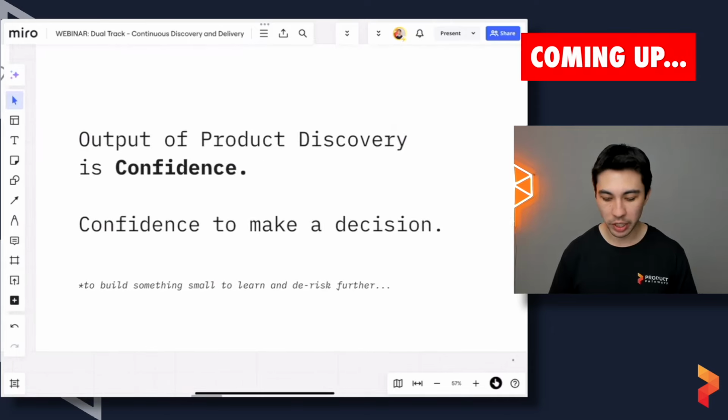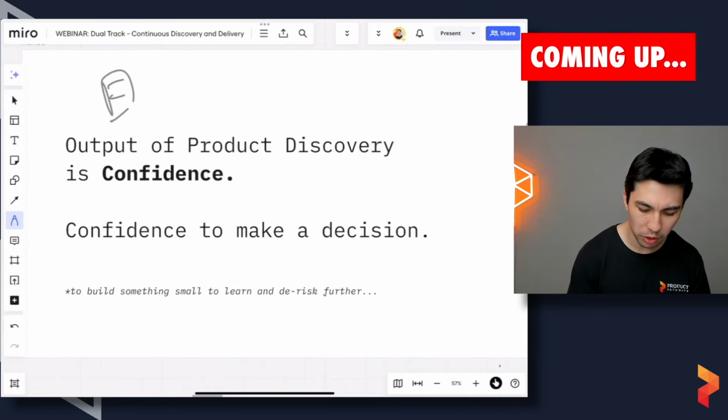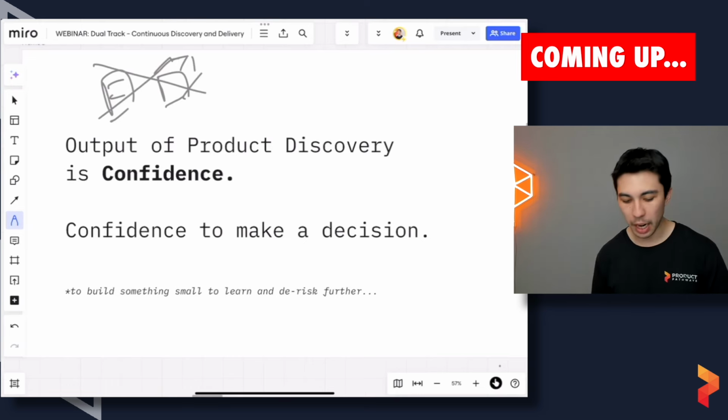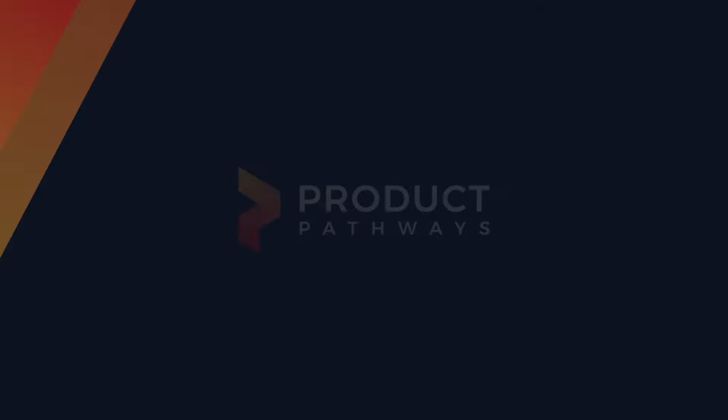And I want you to think about the output of discovery not as a spec or a design or a solution. I want you to think about the output as confidence and making a decision.